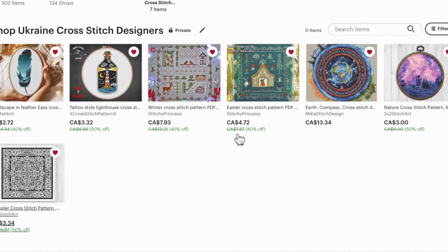And I just want to point out, a lot of these designers are, I'm not sure why, having sales on right now with everything going on in the Ukraine. They're actually putting on sales. So this one over here, the landscape in a feather, for example, is $2.72. So $2.72 Canadian. If you can afford less than $3 to support a Ukrainian cross-stitch designer, I'm sure they would really appreciate it.